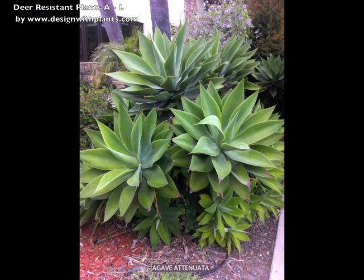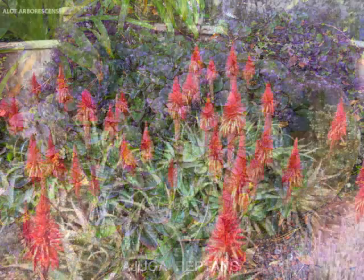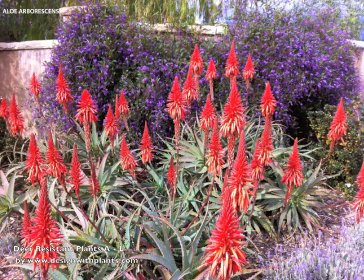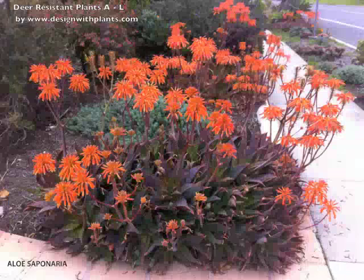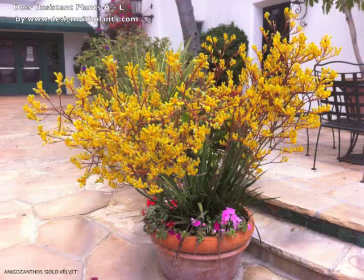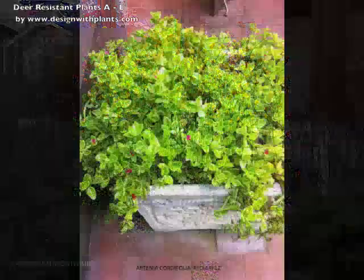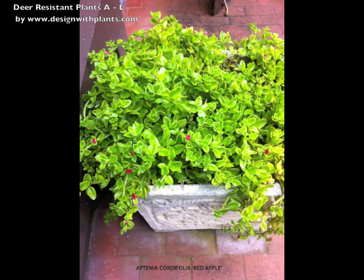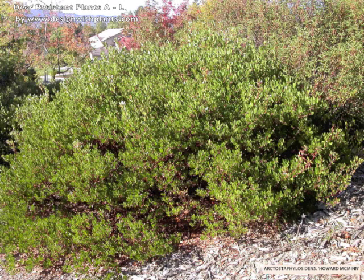So there's quite a few plants. I've got about 170 on here between the two videos. And one of the things too is some of these families, such as aloe. As far as I know, the deer don't eat aloe, and there's a lot of grasses like the Abelia family, for instance, or this one here, Anaxanthos. That family is deer resistant. So I may not show every variety, but don't miss out on the overall idea that generally families of plants will be deer resistant if they're included in here.